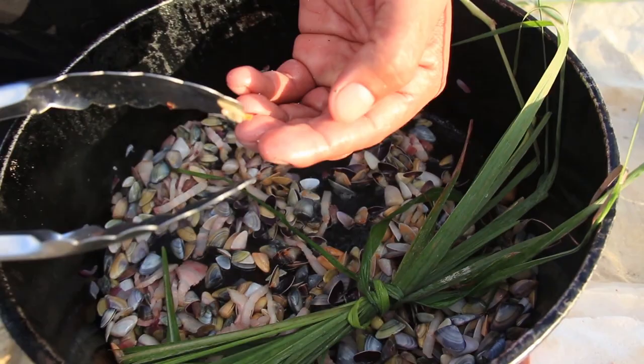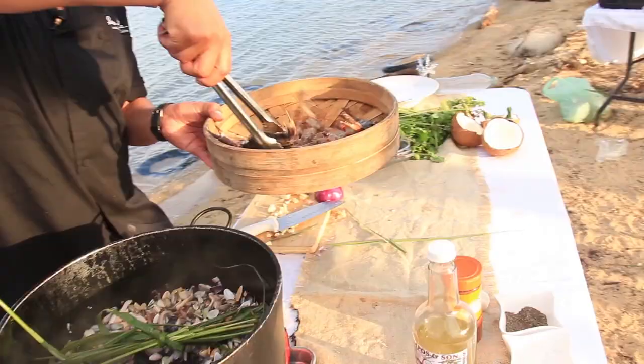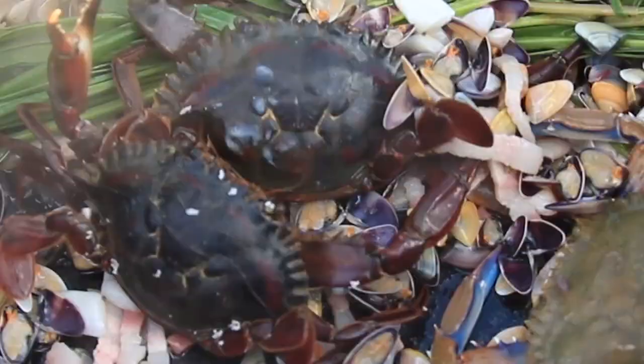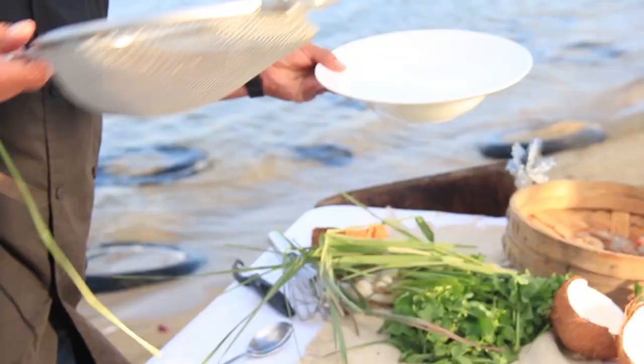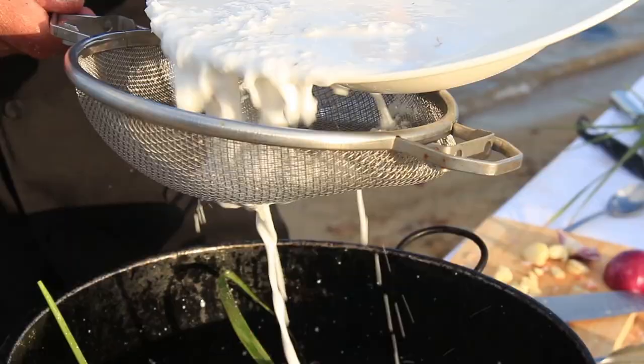Coconut milk, lemongrass, ratty. Again, still alive. Hold on, let go. Join the party. Gonna add some seasoning, black pepper and salt. We have some fresh coconut here, and everybody knows you have to strain them right in there. You mash them down, right?